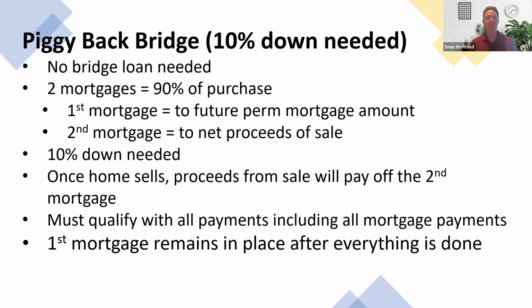The first mortgage. So first of all, we calculate how much equity, how much they're going to net from their sale. Okay. So if they're going to net 350,000 from their sale, we're going to set up two mortgages. A second mortgage that is equal to whatever they're going to net on the sale of their home, and then a first mortgage for that difference. So we're going to finance 90% of the property. The first mortgage is going to be whatever the permanent loan is going to be. The second mortgage is how much equity they're going to net from the sale, and then the 10% down of their own money.